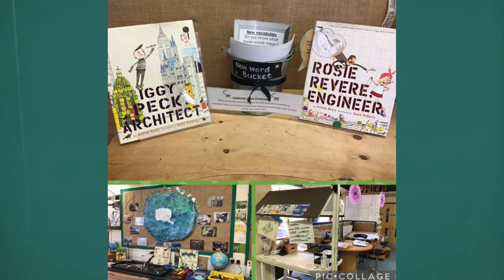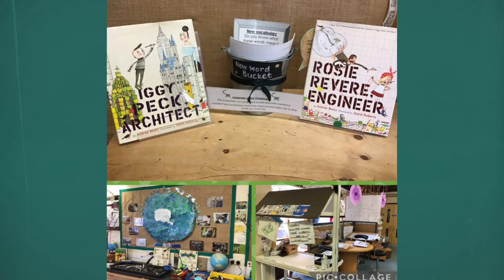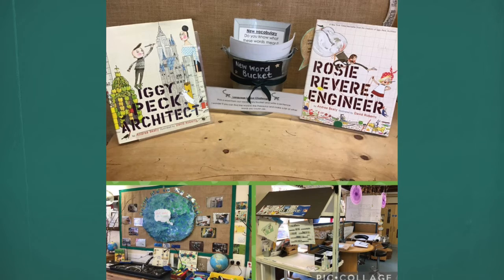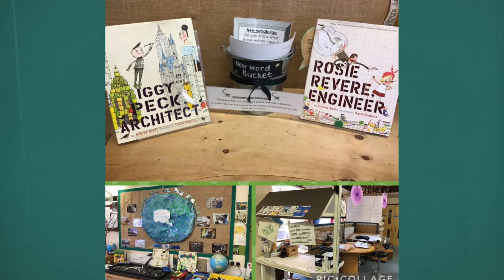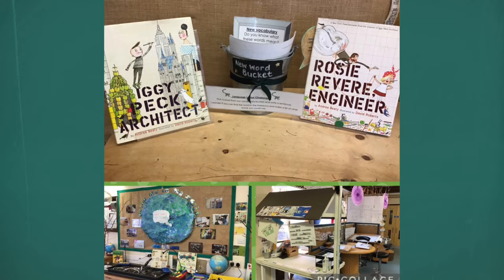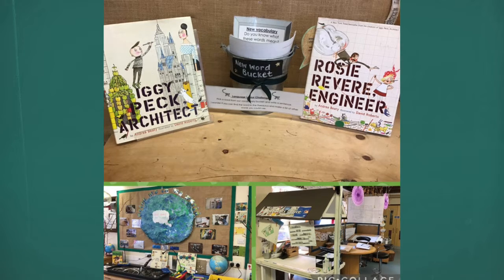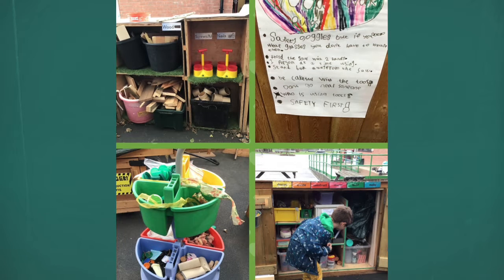We went on to create an architect's office and a tinkering station that are directly linked to the woodwork area in the outdoor classroom. In the tinkering station, we've displayed photographs of engineers, carpenters, and architects so that the children are able to see that the skills they are using in their learning and play are transferable into their future. The children created their own set of safety rules and wrote them independently.